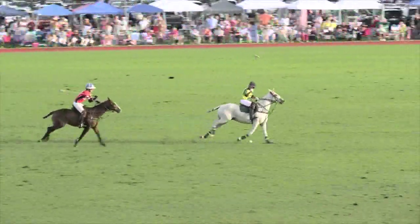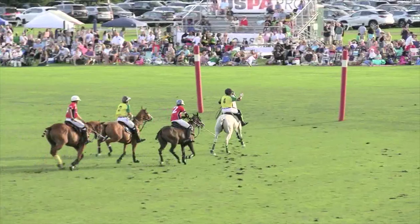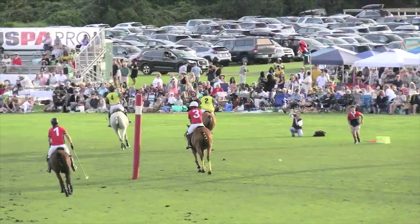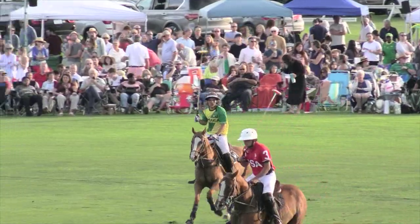Rory saw Sam, and Sam was open. He got the first touch. There's Shane defending. Sam's picked it up. Sam's just trying to push it towards the goal. He's got one more chance. But Cameron Waits comes in with the ride-off, takes Sam out of it, and the ball runs over the back line harmlessly. So Jamaica get the hit in.